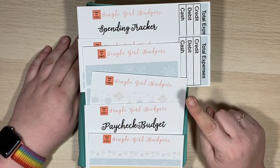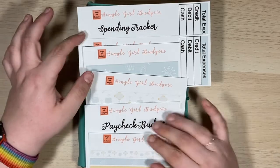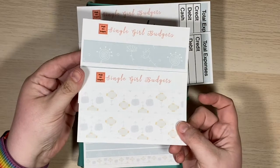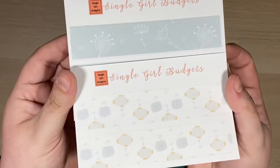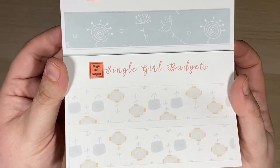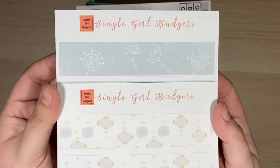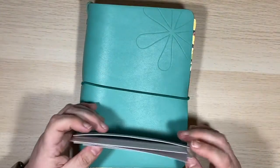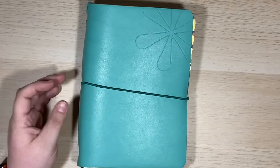But this is the budget kit that I'm using for this month. It's super cute. I've had it in my shop for a while. Look at those washies. I think they are just adorable. It is definitely not fall-esque, but it's nice and just subtle. And that's kind of what I needed and what I wanted to go for.